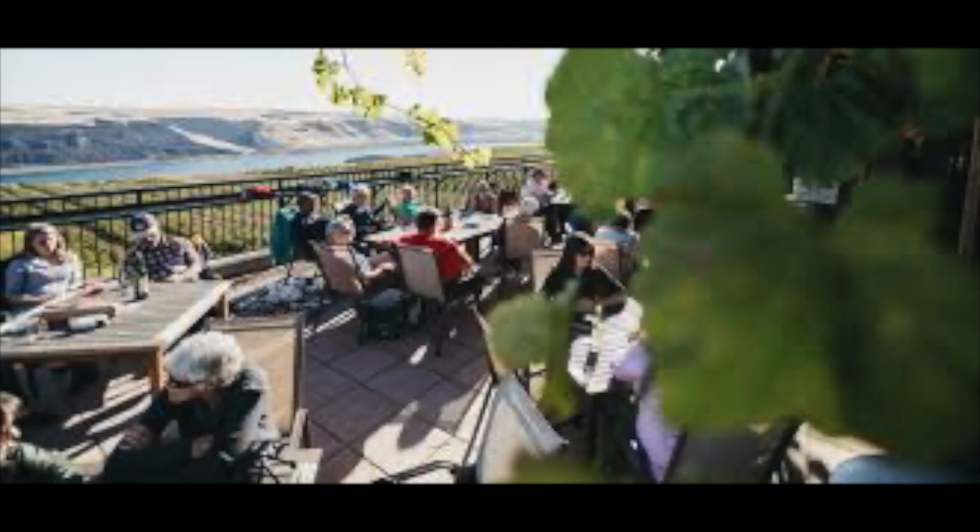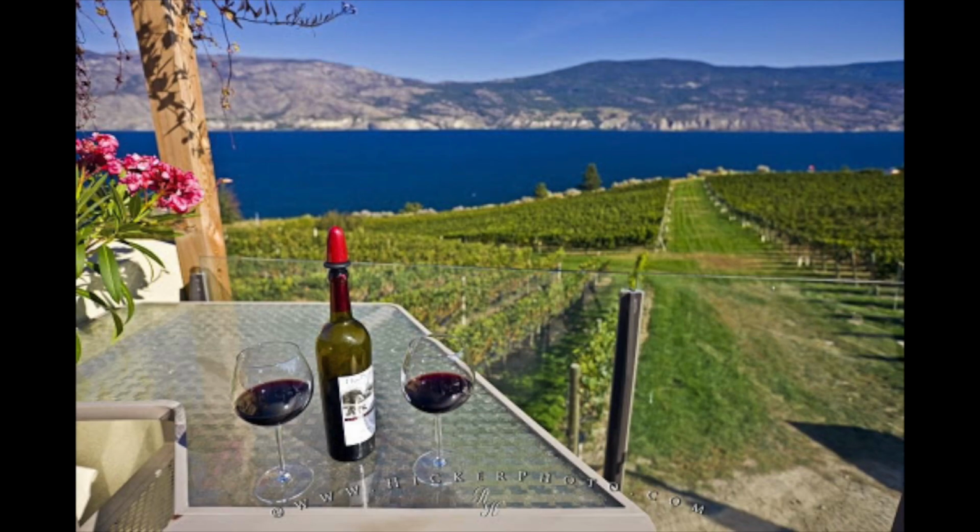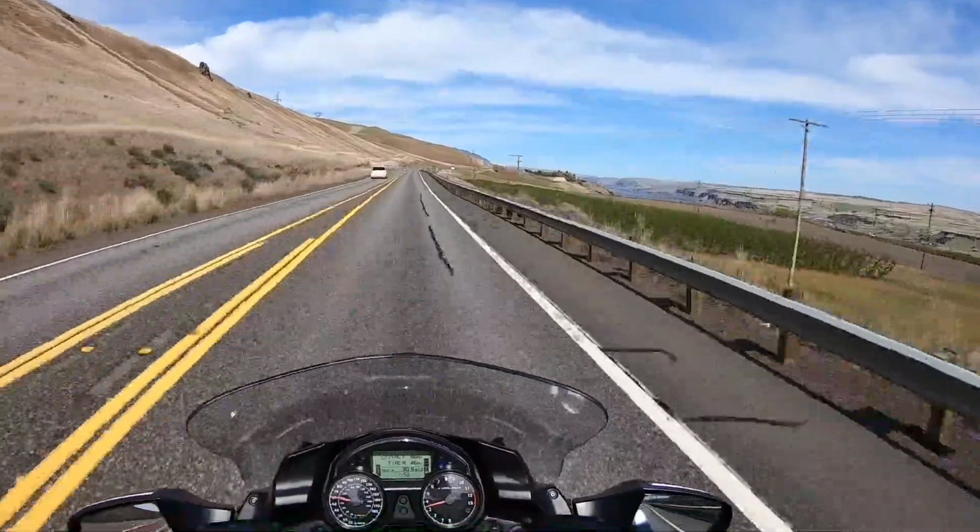It's got a large wine tasting room that's pretty elaborate. And the nice thing about this, you can purchase a bottle of wine and drink it on the veranda and enjoy the views of the Columbia River.